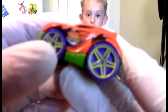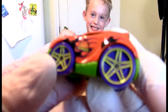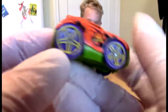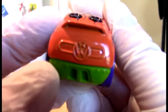Oh, it's a Volkswagen. I don't know if it's a Volkswagen or not. Look on the back. This looks like a jack-o'-lantern. Look at the back. Yeah, I guess it is kind of like a... I don't know what Rocket Box is supposed to be, guys.